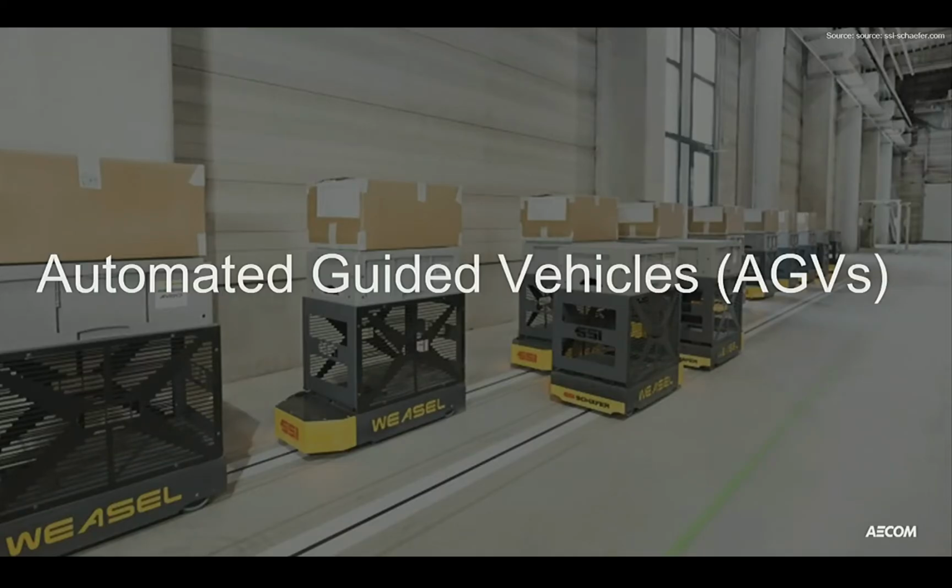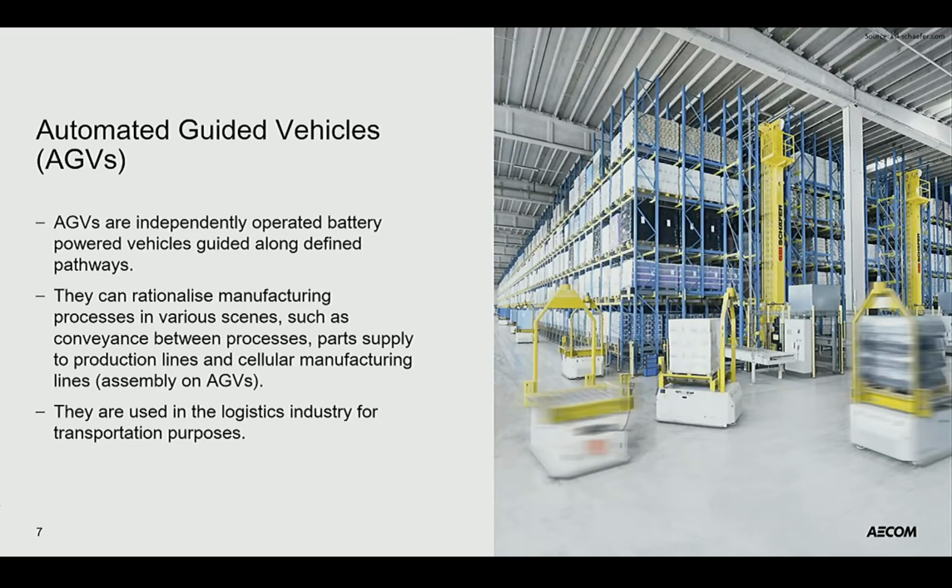So I will start with automated guided vehicles. That's essential for this flexible factory of the future. Most of you know automated guided vehicles, AGVs. They are used in supply. They are used to transport goods, components and products. They are also used as a cellular manufacturing line. They are used as a manufacturing platform, and nothing new really.